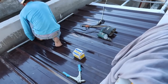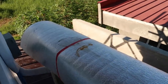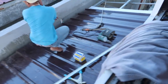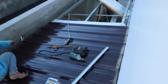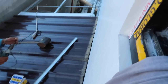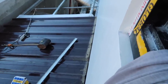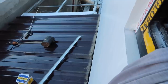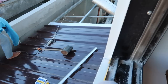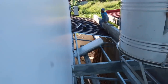So they're about halfway done, so that means tomorrow they will have the other half done. We do have a question though. We do have a big gap down here. So I'm just curious to see what they're going to use to fill that gap so we don't get water down in our dirty kitchen. There is a washing machine down there, and of course the generator's down there. All right, and a nice little peek from over here. See what's going on.